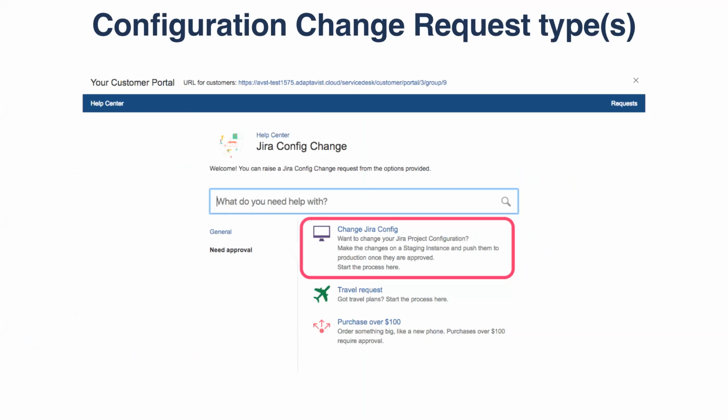Right? When you make a change request, it needs to be some type of formal change request type. Now here I'm showing you JSD, but whether it's ServiceNow or some other service desk, it has to be captured and it has to be on a system.